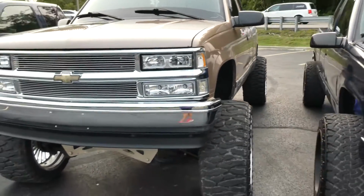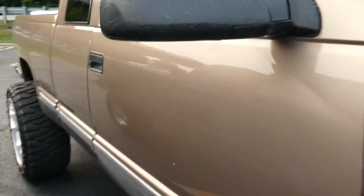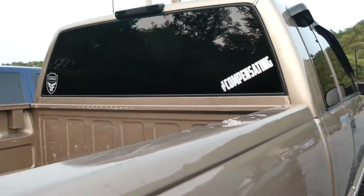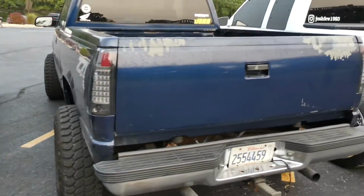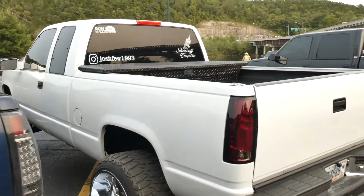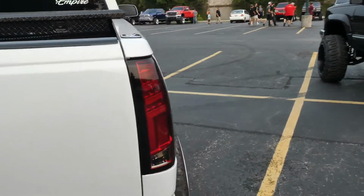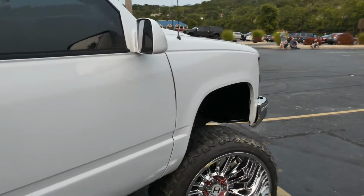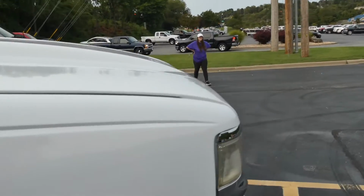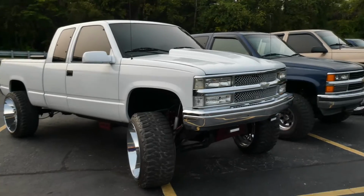Got a pewter or brownish colored tan OBS over here. Not quite sure whose everybody's truck is, so I'm going to have to try to look for Instagram names. It does not look like this one's got one. This one's Josh Few, 1993, from Mississippi. Some of these guys have really traveled quite a long way to come and do this OBS meetup, so this is really cool. There's probably a good 30 OBS trucks here all together. And it's just really cool to see all these trucks that I follow on Instagram.